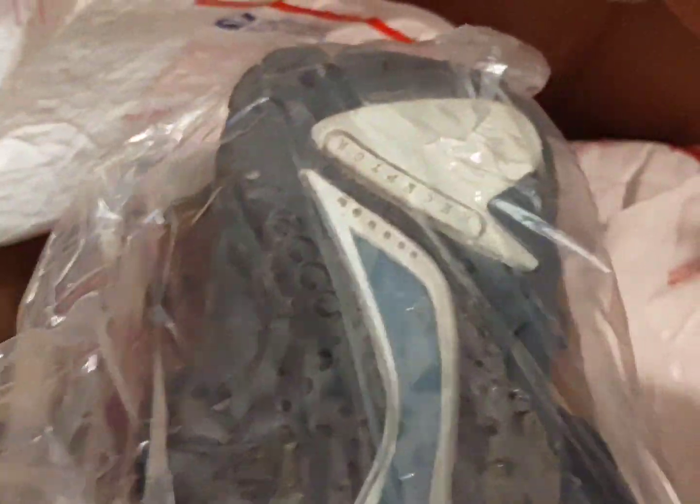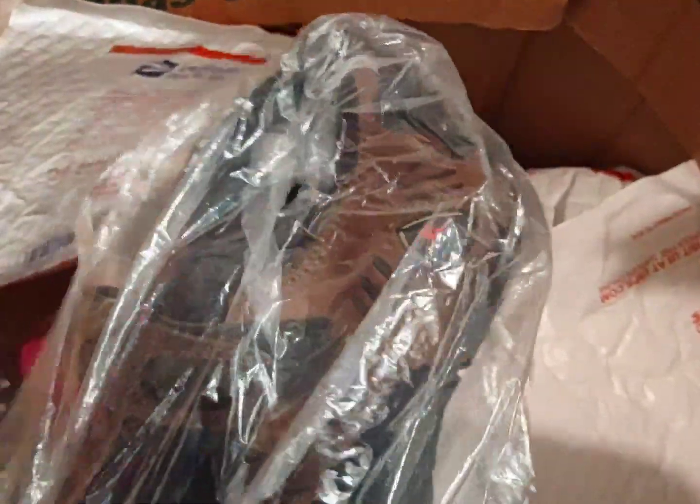This is a Merrill sandal. I don't know. No, that's Echo. Thought it was Merrill. It's Echo, but it didn't sell for me. Hasn't sold for me, been sitting around for a long time, and I'm just kind of tired of looking at them, so I'm gonna redonate these. There's the other one.